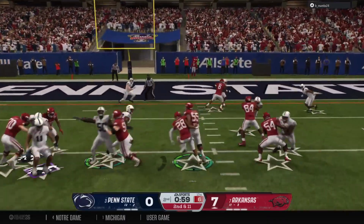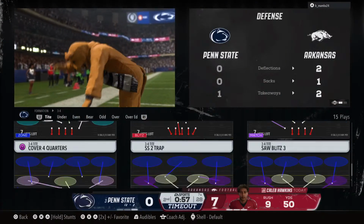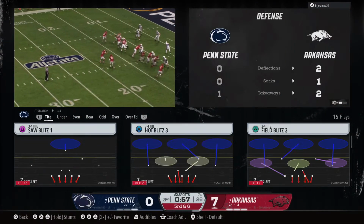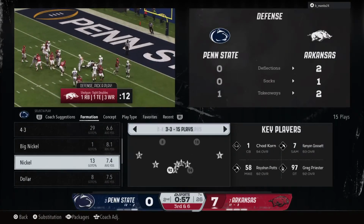The back's got it. And they finally stop him, but a decent gain that time. And now the defense will call a timeout here. There's something they didn't like about that look. They'll make an adjustment for this important play.